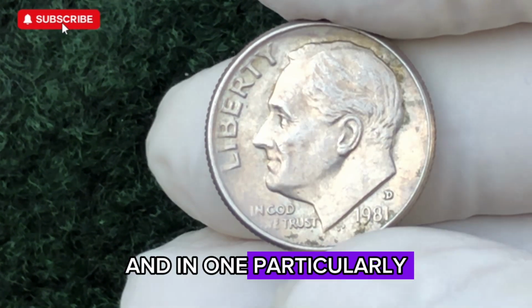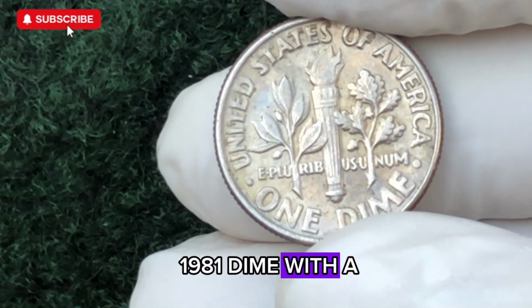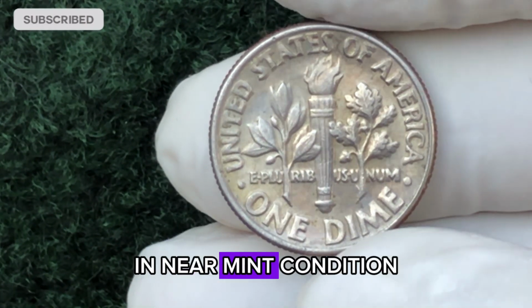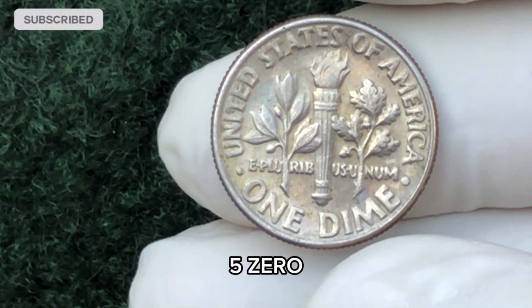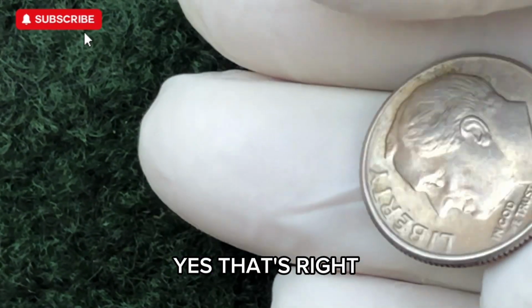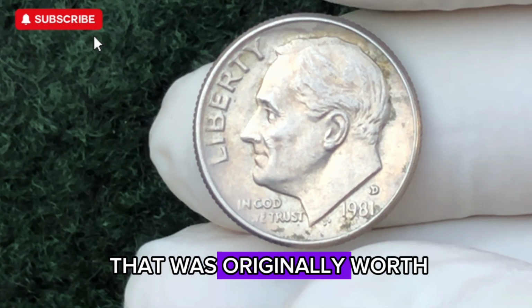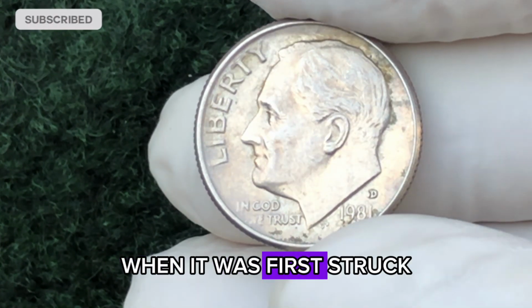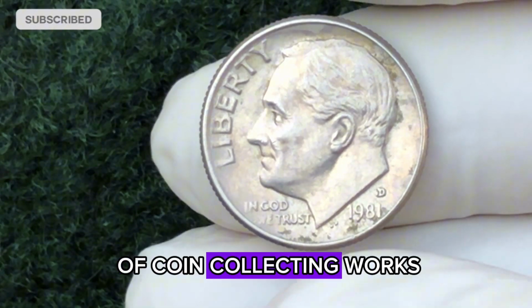And in one particularly extraordinary case, a specimen of the 1981 dime with a cracked die error, in near-mint condition, fetched an astonishing price of $105,000. Yes, that's right, $105,000 for a coin that was originally worth just 10 cents when it was first struck. It's a perfect example of how the world of coin collecting works.